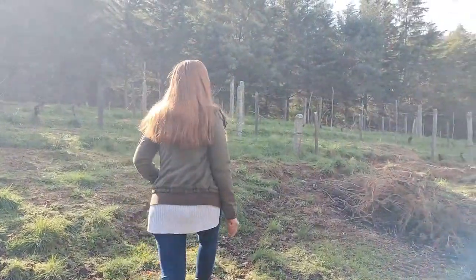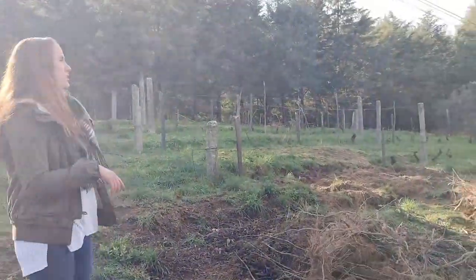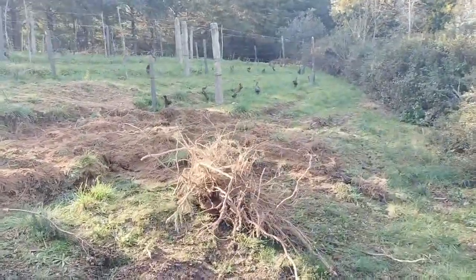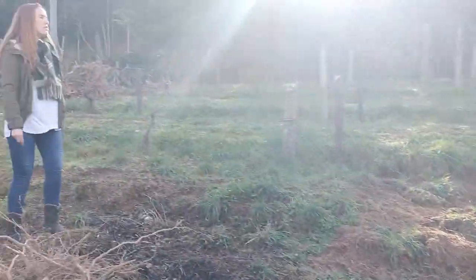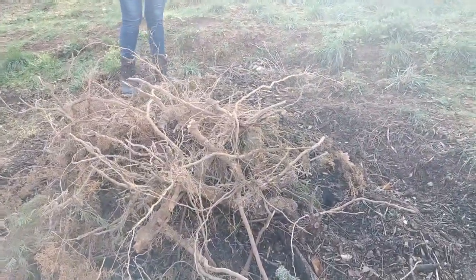That's the roots from the invasive mimosa tree. So we had also that issue that a lot of the vines were overgrown and undergrown from the roots from the mimosa tree. So when we had the excavator here, they helped us removing the old mimosa roots.